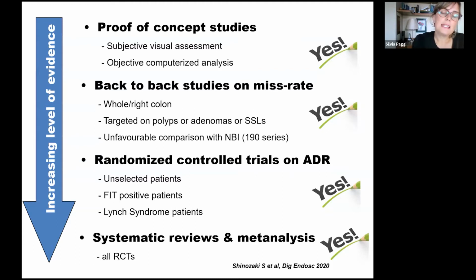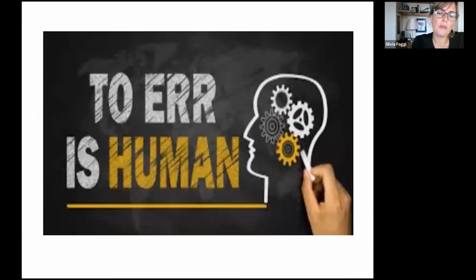Last but not least, in 2021, there is a systematic review and meta-analysis which included all the randomized controlled trials we mentioned, and also back-to-back studies with the specific aim of additional adenoma detection rate. And this meta-analysis confirmed that LCI increases adenoma detection rate.